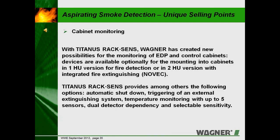With TITANUS RACK-SENS, WAGNER has created new possibilities for the monitoring of EDP and control cabinets. Devices are available optionally for mounting into cabinets in a 1 height unit version for fire detection, or in a 2 height unit version with integrated fire extinguishing using NAVIC. TITANUS RACK-SENS provides, among others, the following options: automatic shutdown, triggering of an external extinguishing system, temperature monitoring with up to 5 sensors, dual detector dependency and selectable sensitivities.